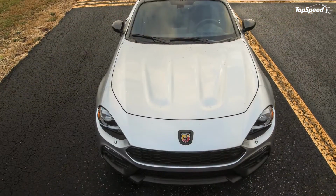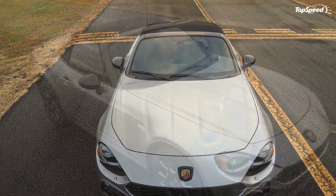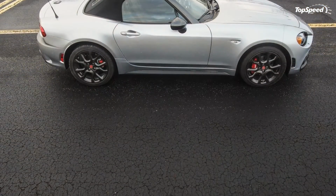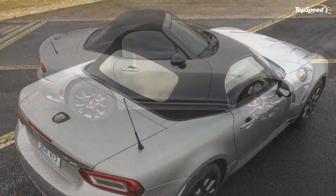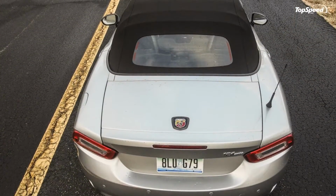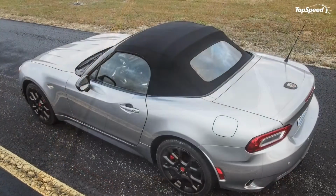At the rear, the 124 Spider has a design that once again calls to mind its predecessor. Squarish tail lights are nicer to look at than the Miata's weird, rounded design. The squared-off rear end is nicer than the Miata's swoopy, rounded hindquarters, too.